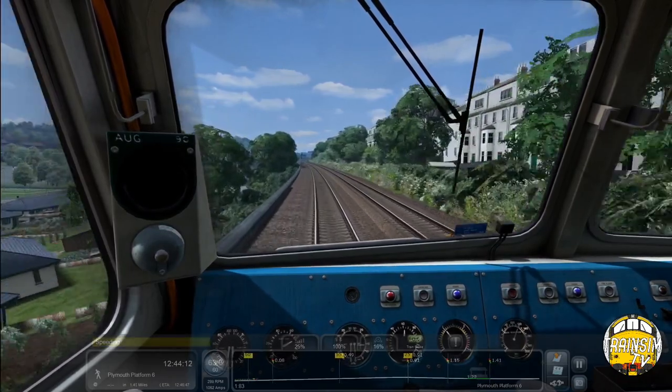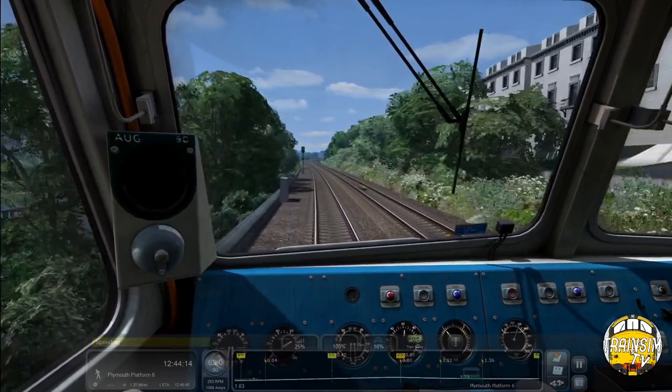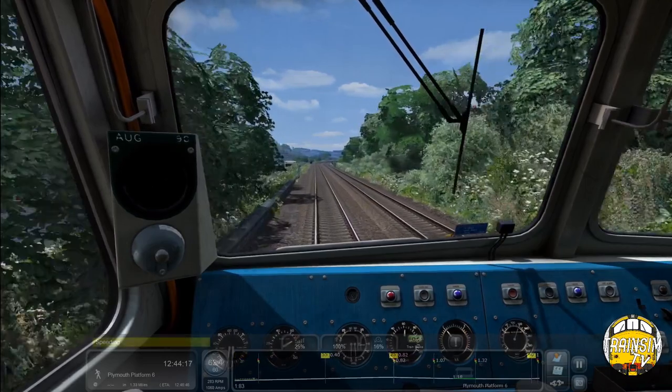This signal that Tom managed to SPAD on a 1 in 83 uphill gradient on a freight train, but yeah, great game, mate.